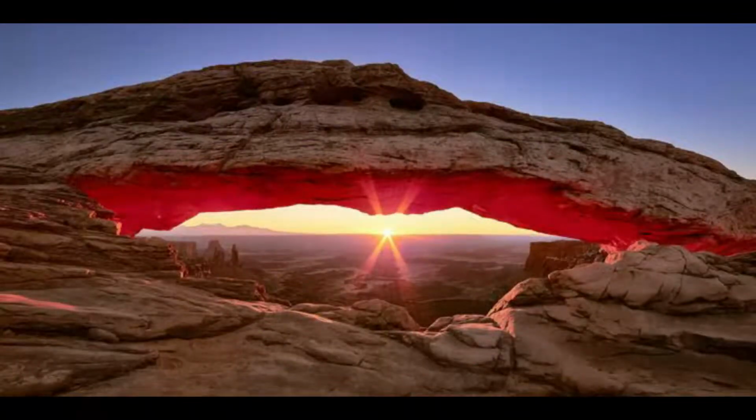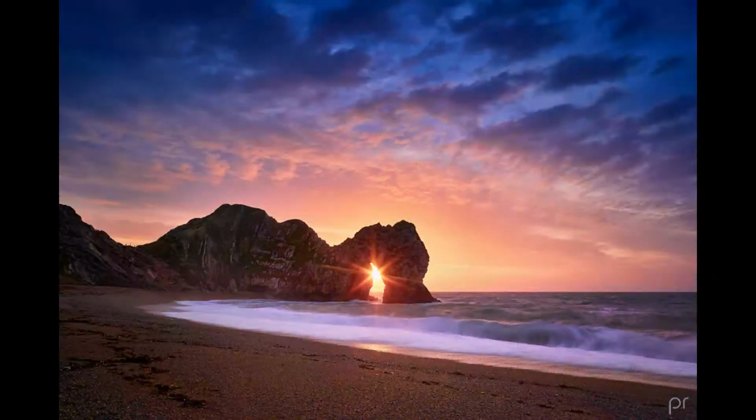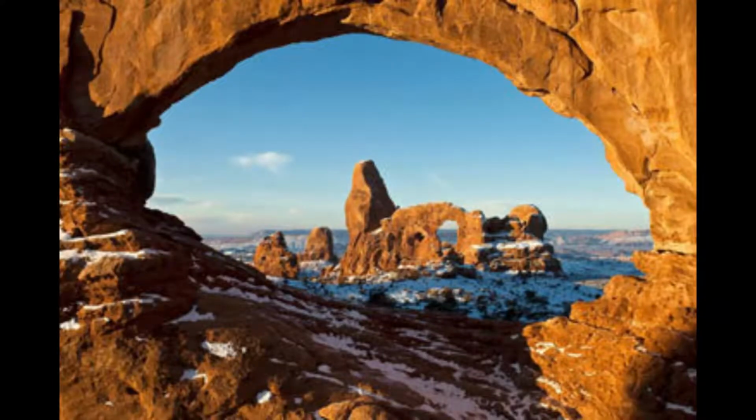This is Mesa Arch in Canyonlands National Park in Utah. And Durdle Door near Lulworth, England in Dorset during the winter solstice period. It is on what is called the Jurassic Coast and called a natural limestone formation. Next are what are called natural arches or openings that perfectly frame other features.